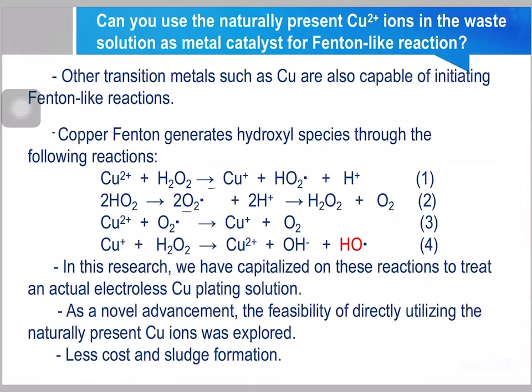As a novel advancement, we explored the feasibility of directly utilizing the copper ions that are already present in the waste. Now, if successful, this would surely cost less and generate minimal sludge.